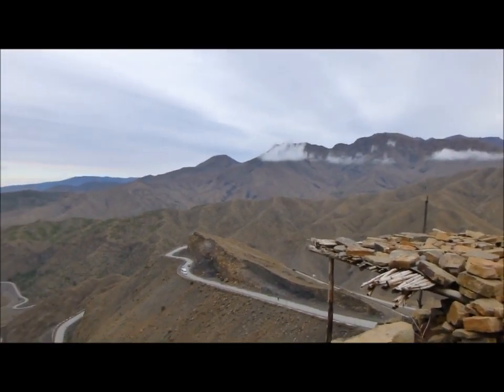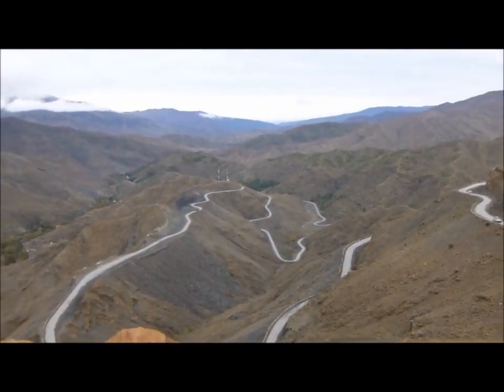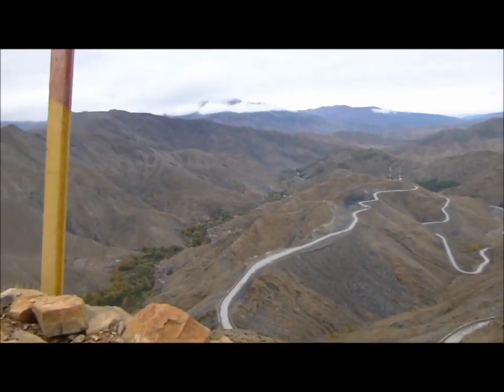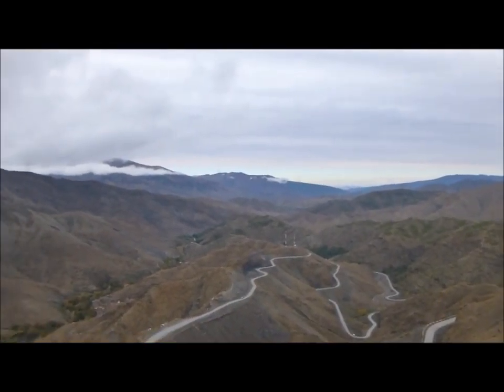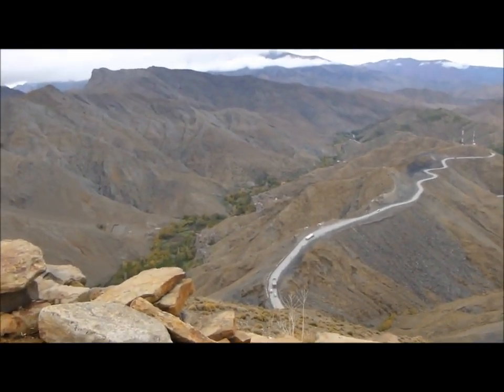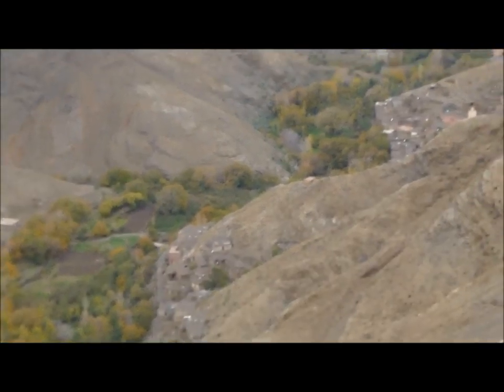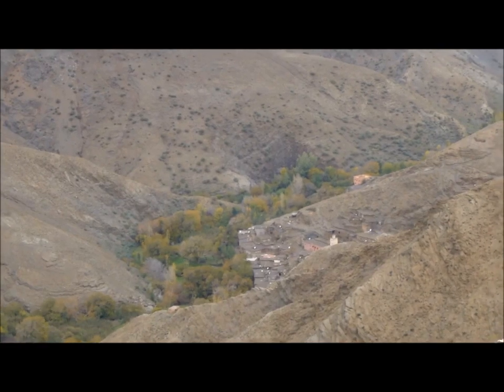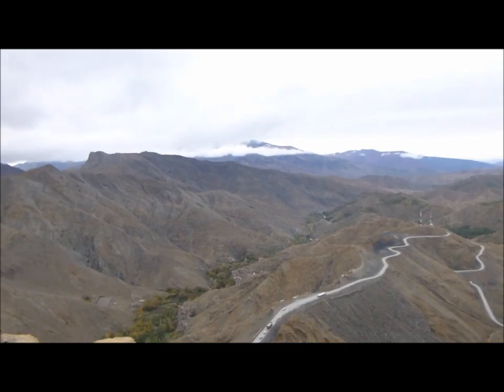Stop by the side of the road. We're in the Atlas at about 4,700 feet. Here, some homes built right into the mountain. And it's pretty chilly up here at this point.